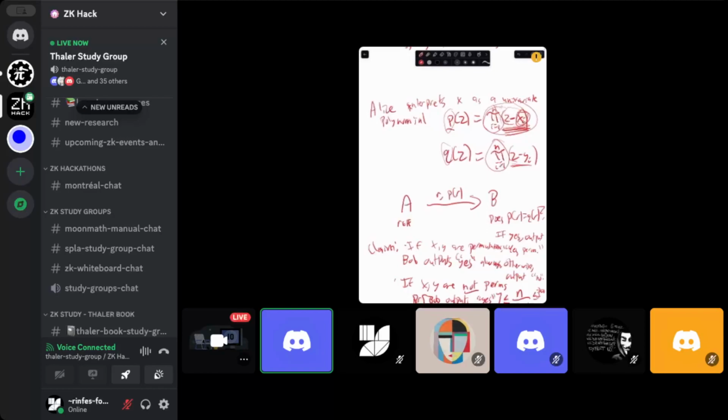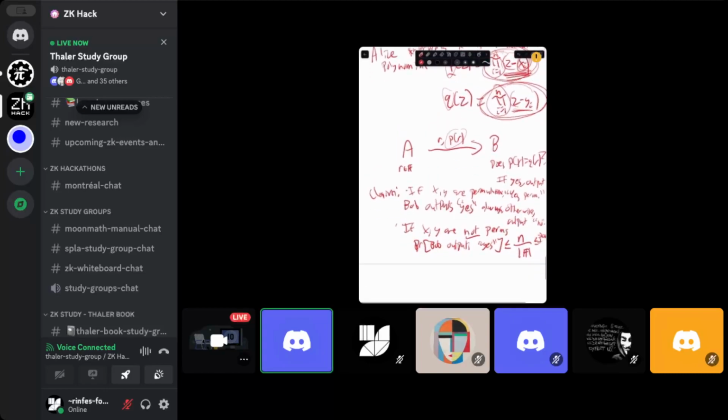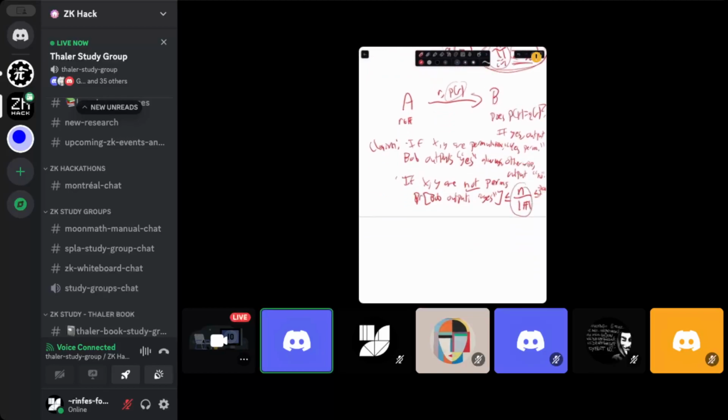And so if X and Y are permutations of each other, P and Q are the same polynomial. And if X and Y are not permutations of each other, they're different polynomials, because if you pay attention to multiplicities, they have different roots, so they can't be the same polynomial. So again, the analysis is the same. If they're permutations of each other, P and Q are the same polynomial. You evaluate them both at the same point, and of course they're going to be equal at that point because they're equal everywhere. If they're not permutations of each other, P and Q are different polynomials. They're both of degree n, so the probability over a random input that they agree at that input is at most n over field size.